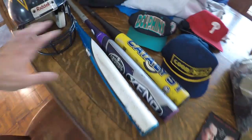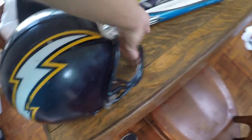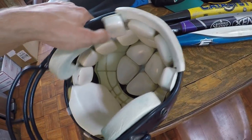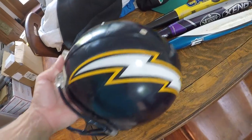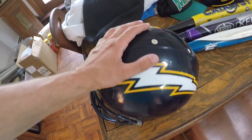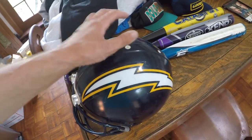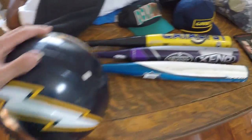So here's the better stuff of the day. This Chargers full-size helmet. I'm not sure if this is an authentic one or it's a replica. It's like the real deal though. It's not a toy. Very well be a game-used helmet. Full size. These helmets new sell for like $150, $250, sometimes $300. I'm expecting to get $100, maybe $150 for it. Anything under $50 would be a disappointment, but there's no way I can lose money on this piece. It's a great piece, that's for sure.